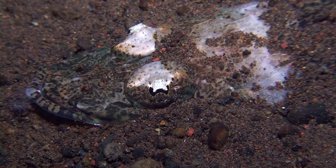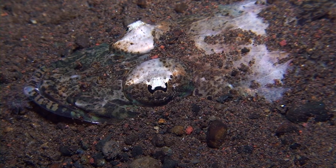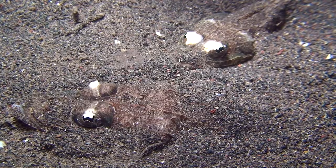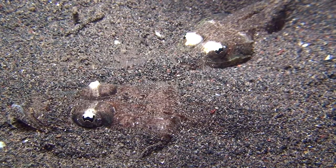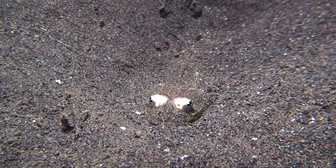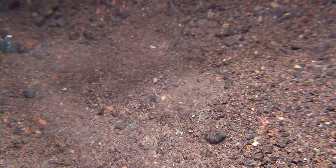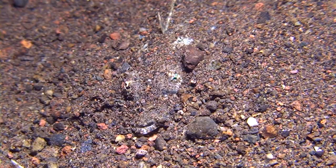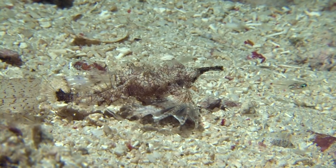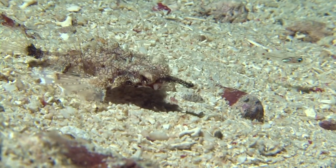Both eyes are on the top of the head, which gives them an excellent field of vision to attack prey swimming above them. They use their body structure and change color to hide in the sand. Only their eyes are visible. Sea moths have adapted their pectoral fins to help them move forward along the bottom. They can change their color and pattern according to their habitat.